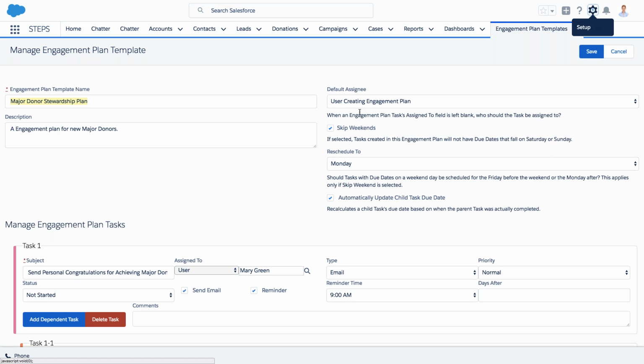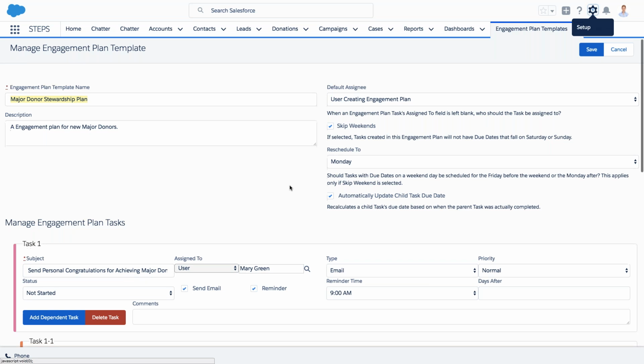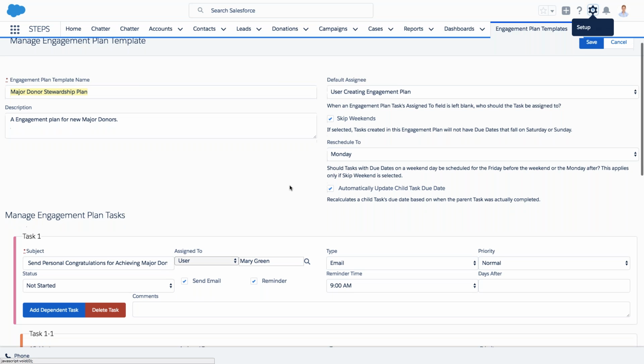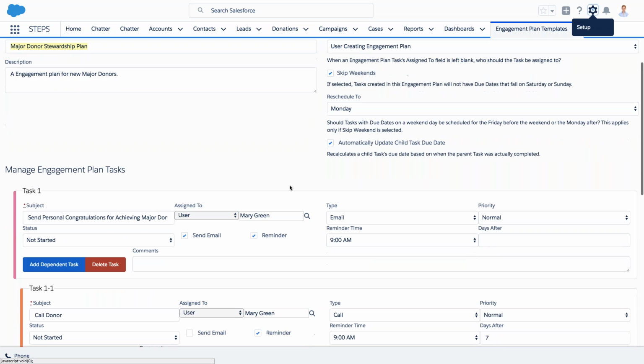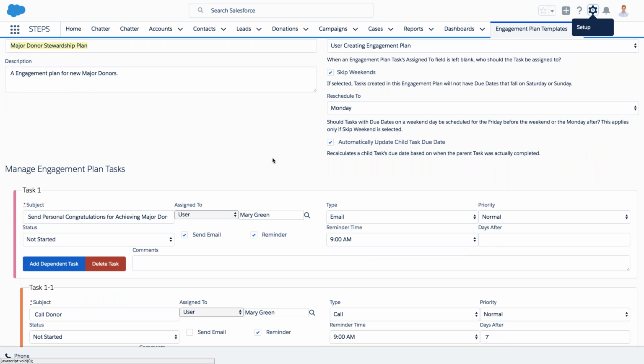I want to always say to the person who created the plan, in this case it will be me. I want to skip the weekends and always talk about Mondays when the task is due. You know what I mean? I always want to update the task.